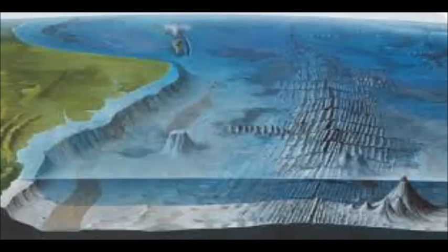Features of the ocean floor. The bottom of the ocean. As you walk from the beach into the ocean, the water gradually gets deeper and deeper. Does the ocean floor slope slowly down to the middle of the ocean? Does it stay sandy and smooth, or does the ocean floor have features similar to those found on land?